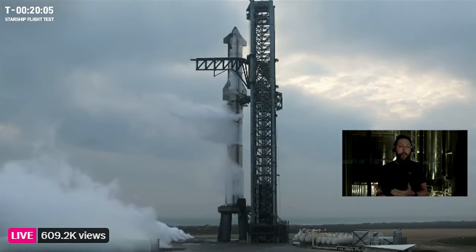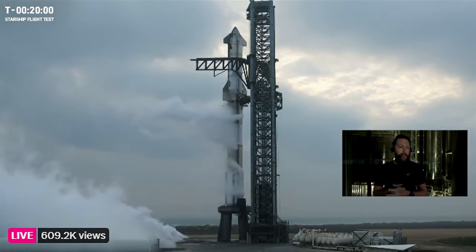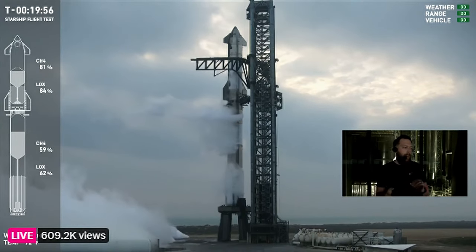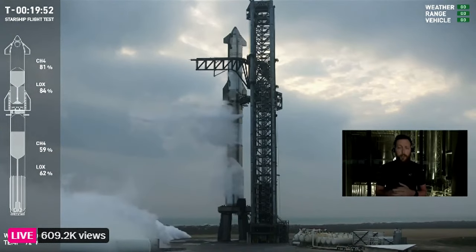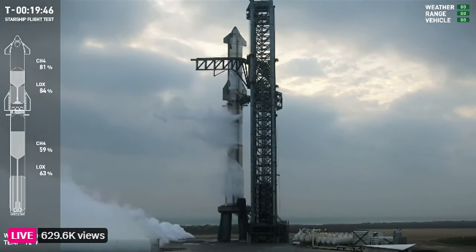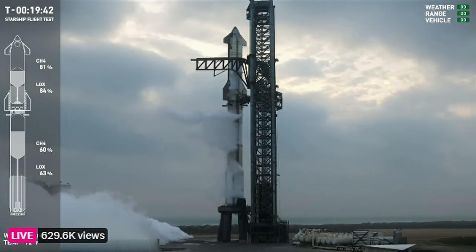We are actively loading propellant onboard the vehicle. You can see by the frost line starting to build up. Looks like we're about 80% on the ship main tanks right now and a little over 60% on the booster. Now, Starship uses liquid methane as its fuel, liquid oxygen as its oxidizer. Both of those get cooled down to cryogenic temperatures, so several hundred degrees below zero.